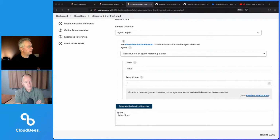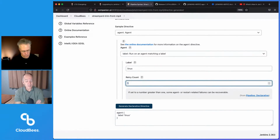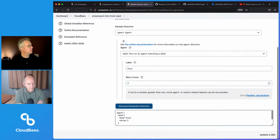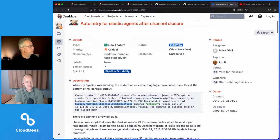So with a 1, this looks normal, which hints default, right? Whereas if I say 2, now it's label, retries, which is an interesting way to look at label, but hey, that's how it renders, so that's what we would do. So if you're using spots, it gets back to what the issue had here, channel closed exception.